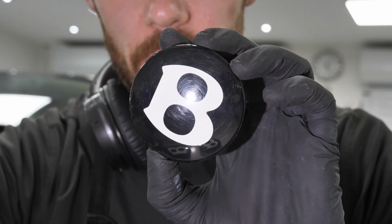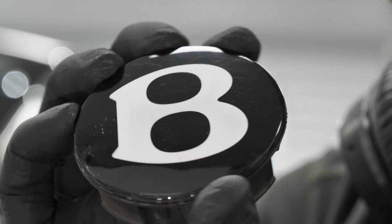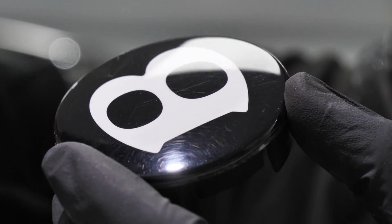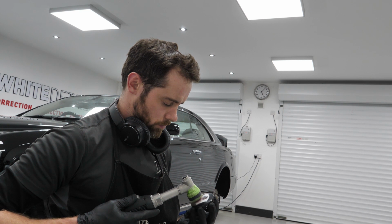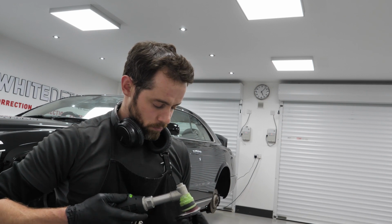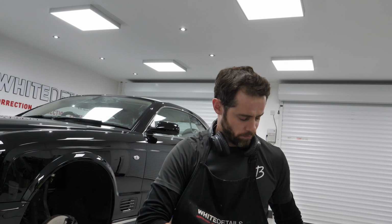So next, the wheels are of course away. Not the first time these sort of centre caps have been polished on the channel. You can see they're pretty dull, even under normal lighting. Can we get that on camera? That's a lot better, but I think a couple of hits will actually improve things further.